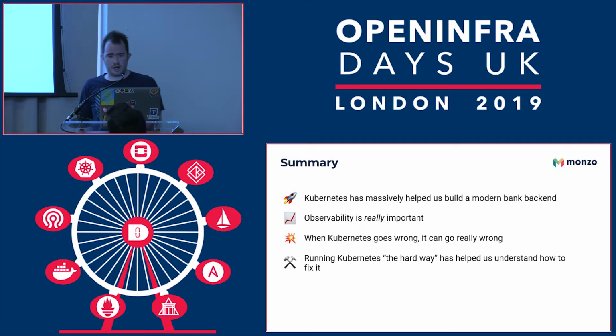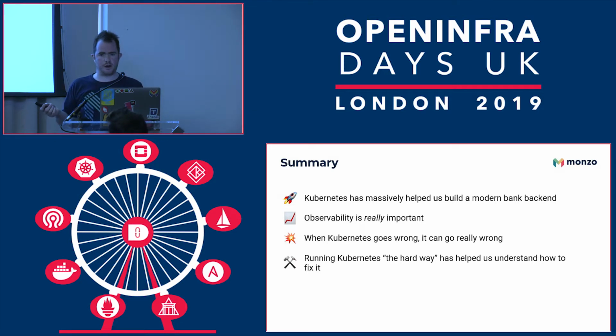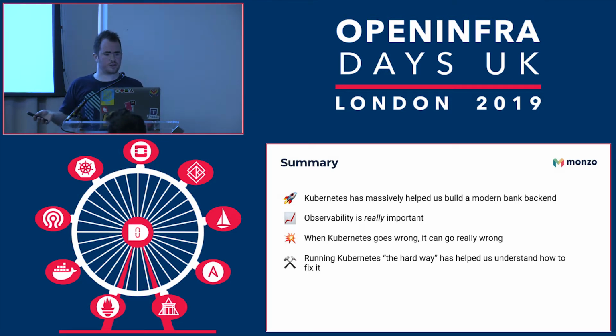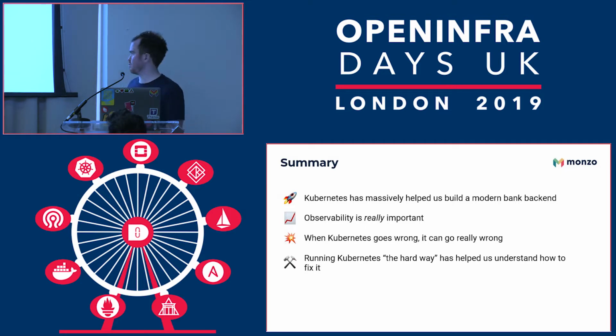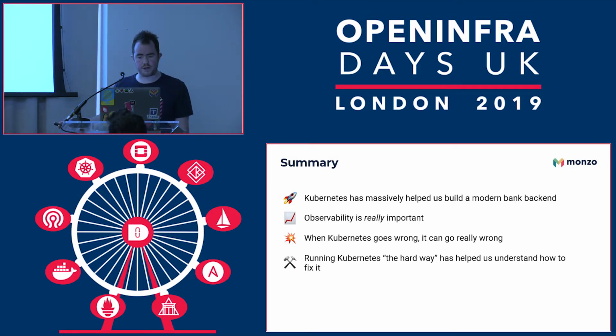So that's pretty much it. Just to sum up, Kubernetes really forms the core part of our platform, and I think our early decision to go with it was the right one. But it's important to make sure it's observable. When Kubernetes goes wrong, it can go really wrong. But running Kubernetes the hard way has really helped us understand how to fix it.